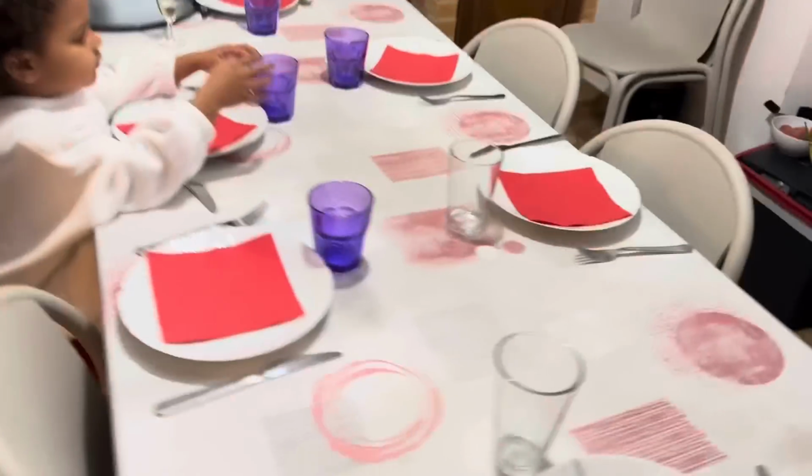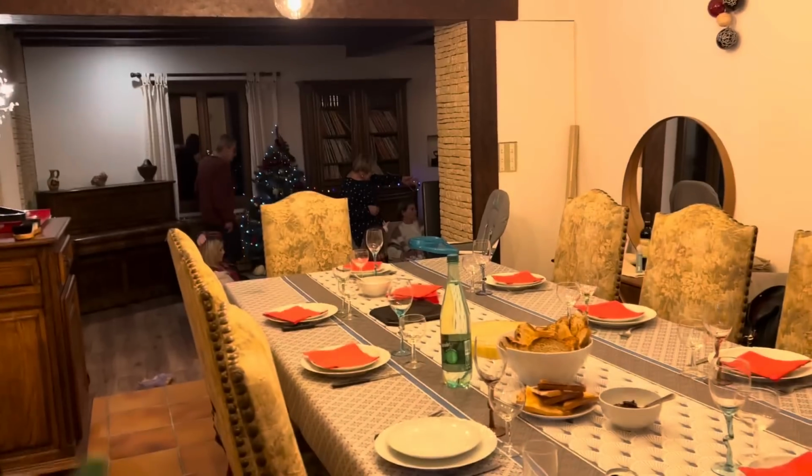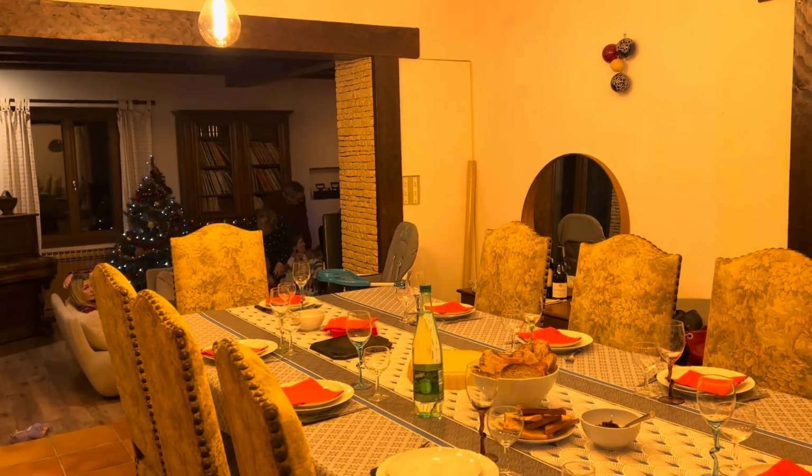Oh yeah, this is the table for the kids. They eat in here in the kitchen, and we, the parents, we eat out here. And this is something that everybody needs to do because the kids eating here is so much more peaceful. You have a very peaceful dinner if you do it that way.